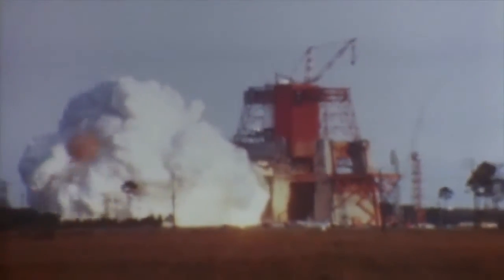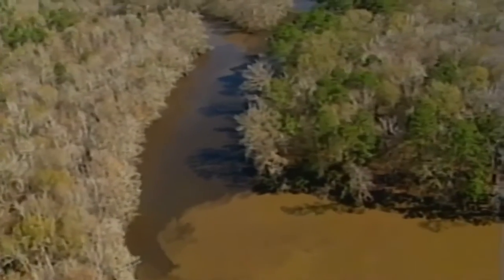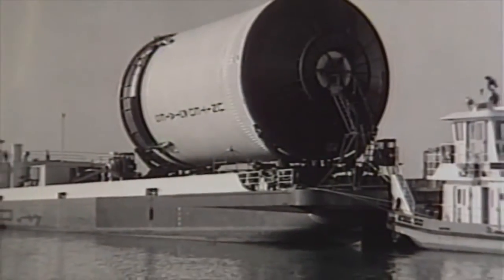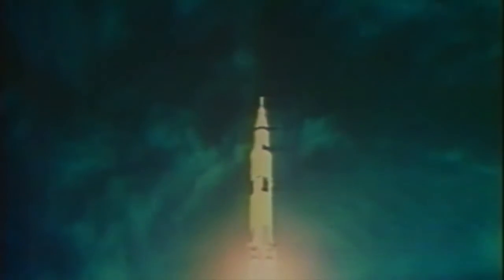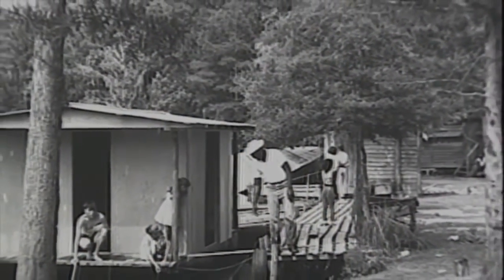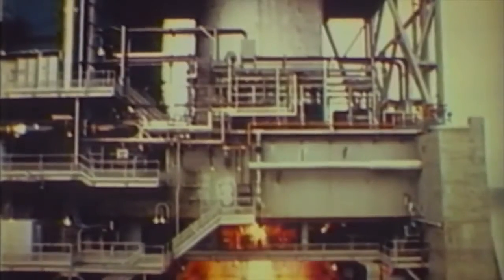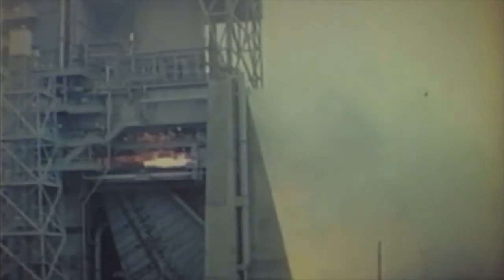It was very sparsely populated. Like I said, it was on the Pearl River, which connected to the Gulf of Mexico, so they could transport those stages down to Kennedy Space Center to integrate into the Saturn V for the Apollo program. In addition, because I said it was sparsely populated, we had to relocate five small towns to make way for Stennis, but that gave us the ability to test those really, really large engines for the Apollo program here at Stennis.